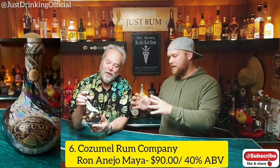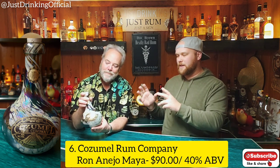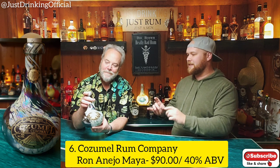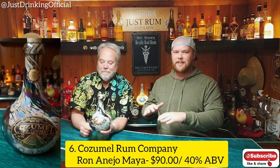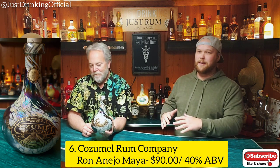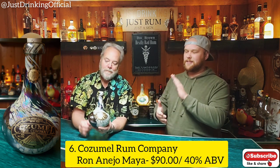They're doing some great stuff there out of Cozumel. It is a fantastic rum. This one right here, not only is it unique and looks absolutely amazing, but the smoothness, the absolute unique flavor, the easiness of this drink is amazing. This rum does not disappoint, which is why it made number 6 on our list. It's truly a tremendous and remarkable rum.